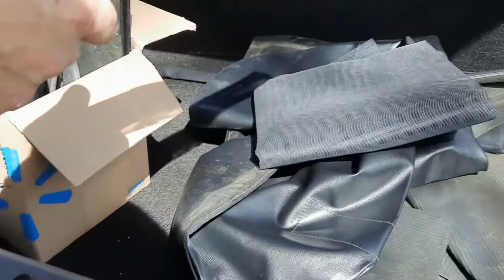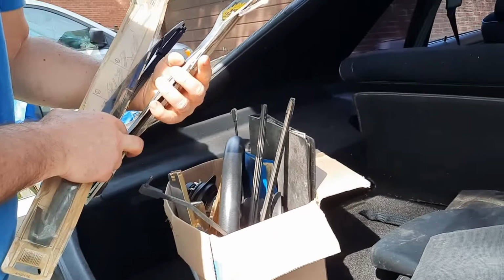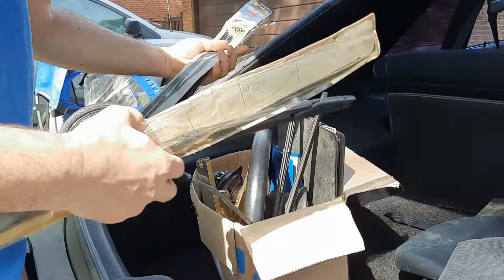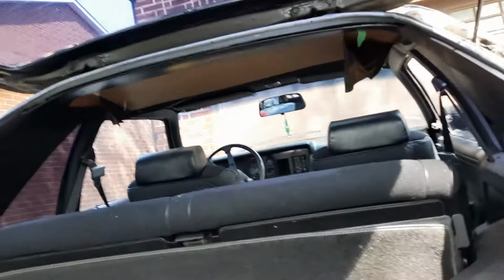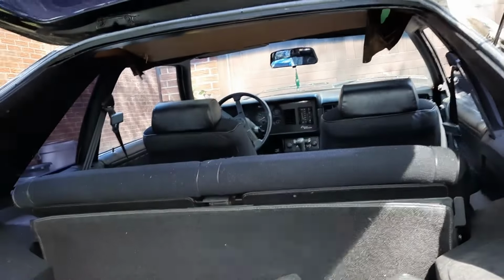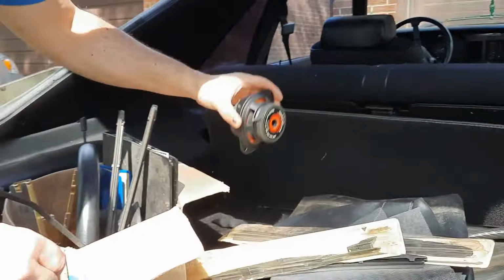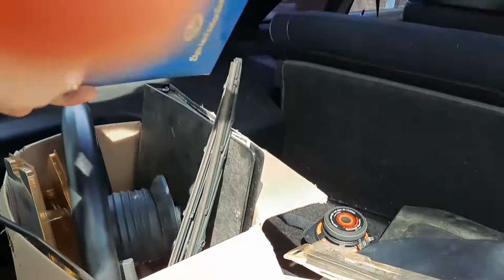This looks like it's original Canadian Tire stuff. This is from like the 90s. Yeah, these are the 90s. Tire stuff. And some speakers. I don't know what those are, but they look like good quality speakers.